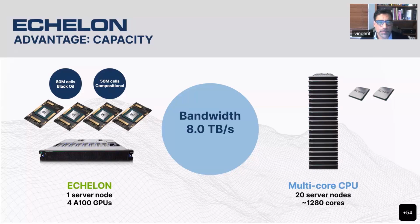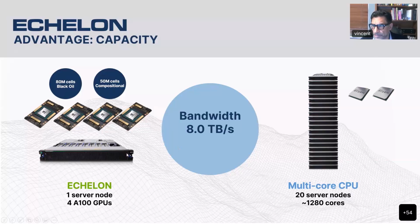The second point was capacity, and what I show here is a single GPU server running Echelon on the left and 20 CPU servers on the right. And the illustration here is to say that both of these configurations deliver 8 terabytes a second. So from a reservoir simulator's point of view, I've got the same amount of power there, except I've got it in a much smaller package on the left. Of course, you have to have a code that's developed to run on GPUs to extract that power.